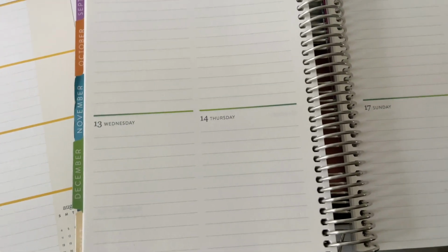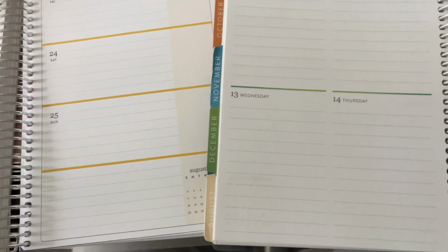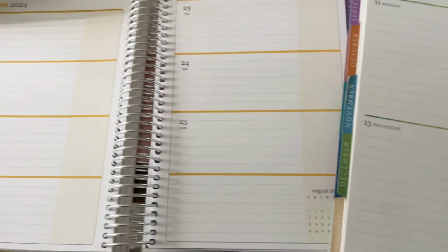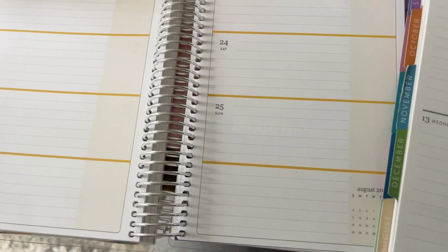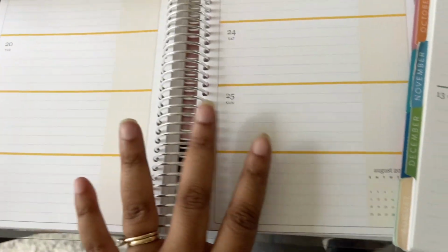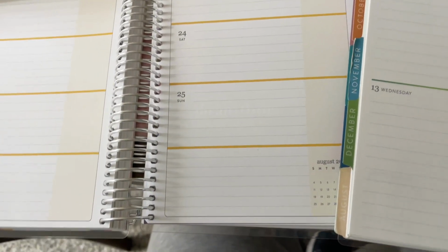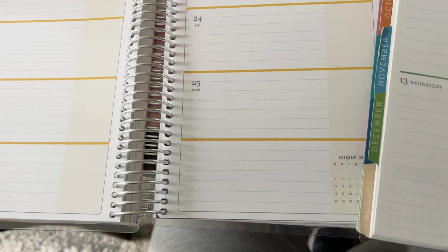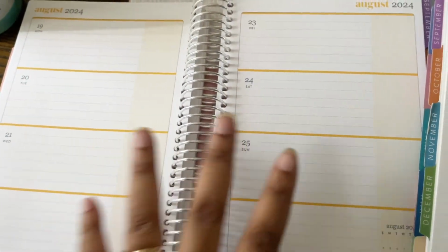I have been using an Erin Condren Life Planner since, I think, 2015, 2016. You can go back on my blog. I used to share a lot of planner content. I used to decorate my planners a lot, and this is not my main planner. I could pull that out, but it has not really been used. Let's talk about that for a second.